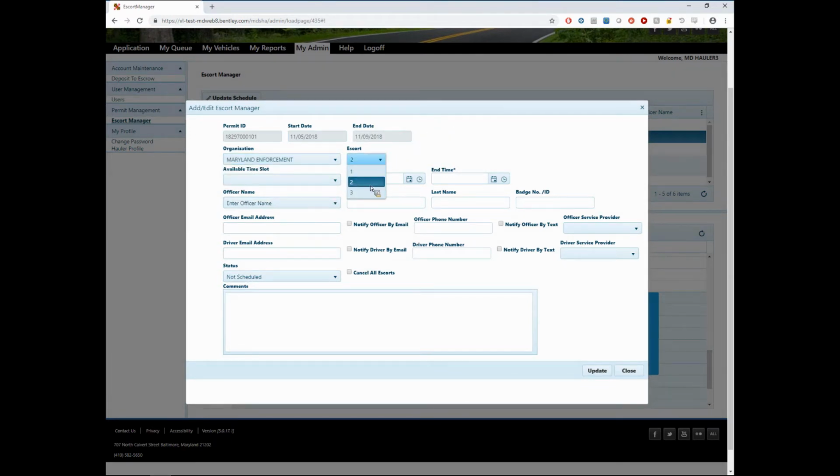So if you go to the next drop-down menu, that gives you basically the number of escorts for a specific agency. So if I go ahead and click Baltimore City Bridge, in their case, they only had one escort, so it just shows one. If I switch back to Maryland Enforcement, it goes back to multiple escorts, and then it gives you 1, 2, and 3 for them. So it helps you schedule all the escorts for a specific permit right within one screen, where you'll be able to select multiple agencies, and then if you have multiple escorts for those agencies, you can schedule those through here.